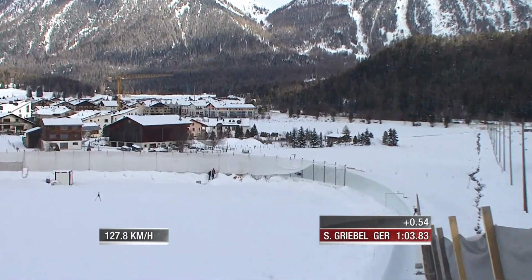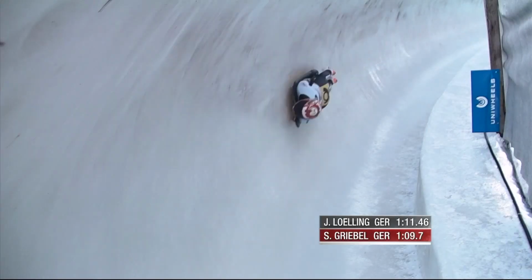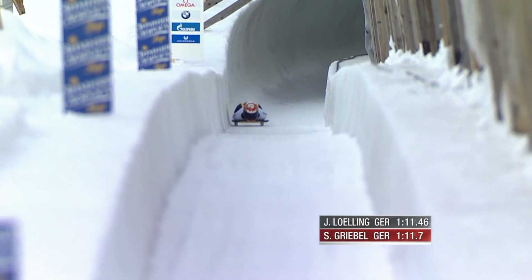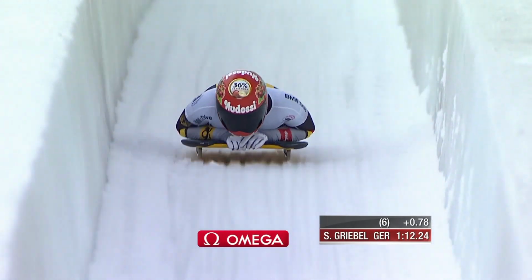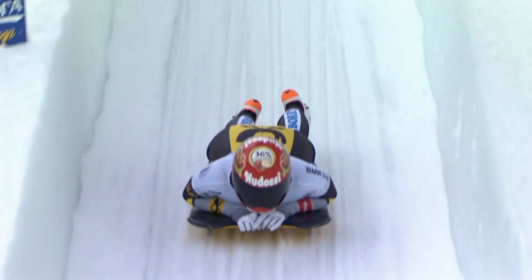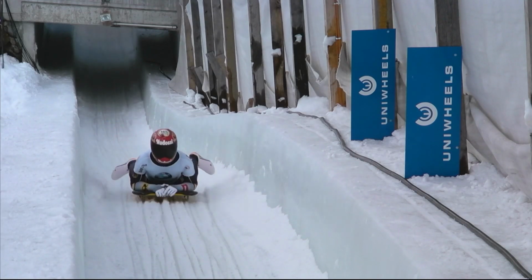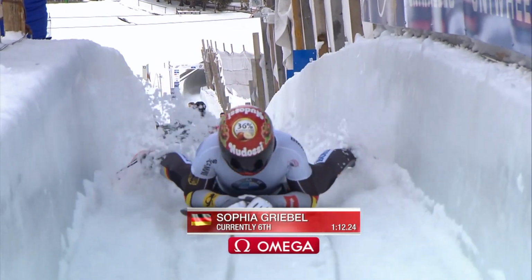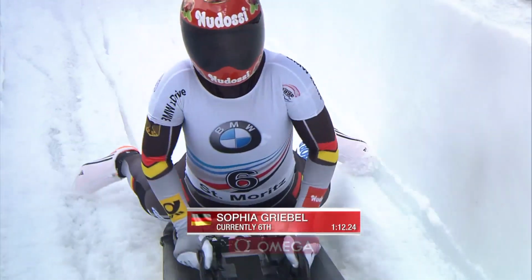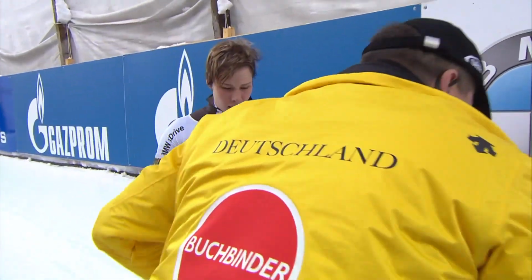3 top 5 results so far this season for Sophia Griebel. At the moment, she is in 6th position behind our junior world champion. 1:12.24, and that leaves her a little shy of the field. 78 hundredths back. That is not going to put her even remotely close to medal contention. She'll be lucky to be in the top 10, I should think, from that run.